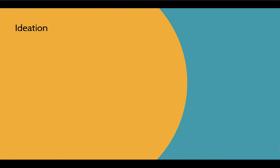The next step that we do is our ideation step. And to create ideas, what we traditionally do is sit in a room with a whiteboard, 8 to 10 people, maybe some markers, and just do brainstorming. But there's a whole lot more to it.